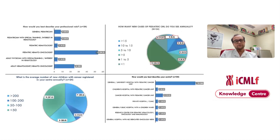The questionnaire elicited various responses. I would just take you through the responses one by one. It was good to see that more than half of the respondents were pediatric hematologist oncologists. However, it was also noteworthy to see that a quarter of the respondents were adult hematologists by profession.